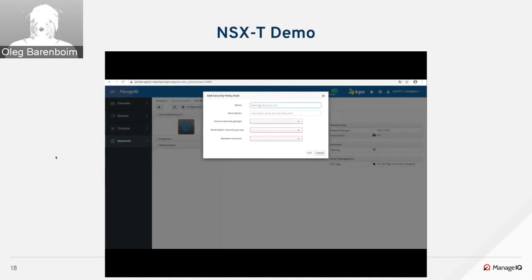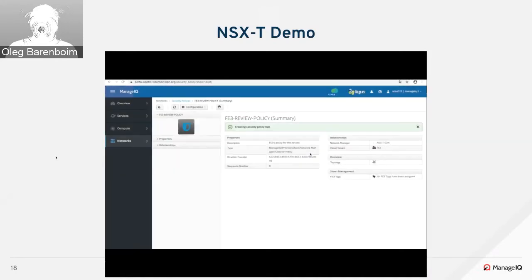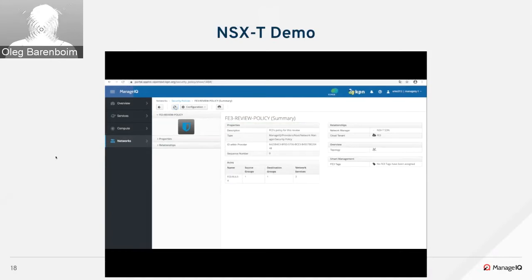For a security policy rule, we specify a name, description, the source security group, and a destination security group, and a number of network services. A network service specifies the type of traffic that will be allowed. In our sample, we allow for FTP, HTTP, and HTTPS traffic from security group A to security group B. When the security policy rule is created for the security policy, the security policy rule is visible in the security policy summary.